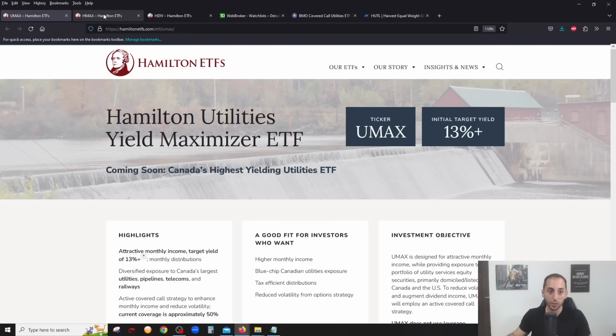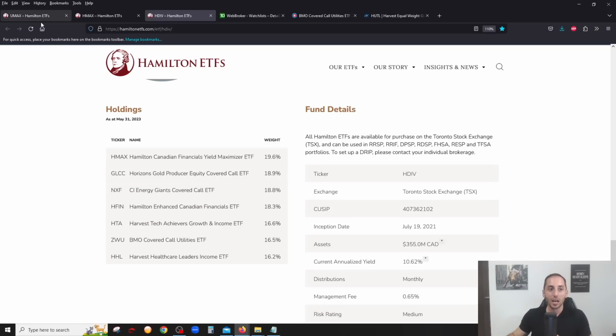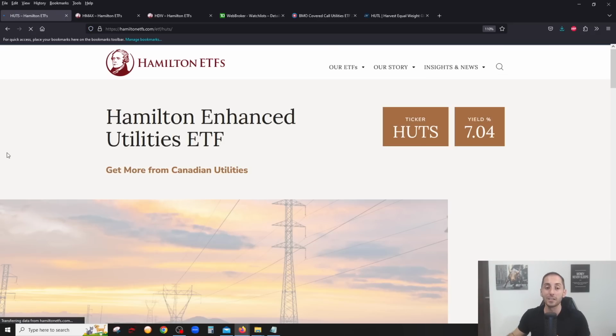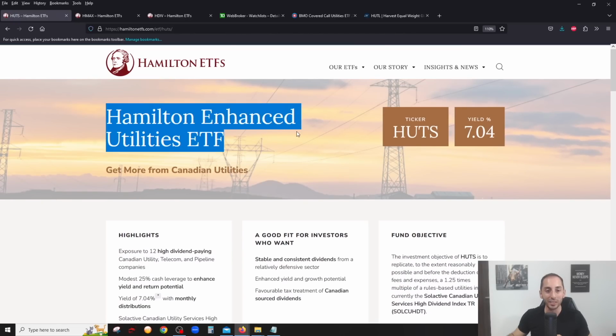And another thing I want you to remember, just like in HDIV where there's HMAX, which is the yield maximizer, so it's the income product, and there's also HFIN, which is more the growth product. Hamilton has a growth or total return product from utilities. If you don't want those covered calls, they have HUTS. So HUTS is Hamilton Enhanced Utilities ETF. There's no covered calls here. So if you're more of a total return growth investor and you think these utilities companies are going to grow over time, you might be better off with HUTS, but you're definitely not going to get 13% yield. You'll get about 7%. Because HUTS has a high dividend yield of about 4.5, and there's 25% leverage in HUTS. So that's why it's called the Hamilton Enhanced Utilities ETF.